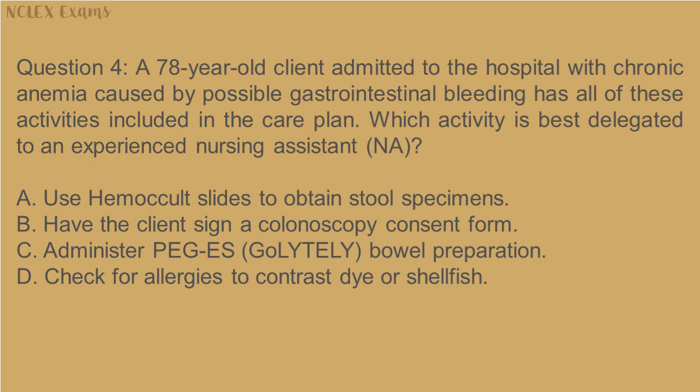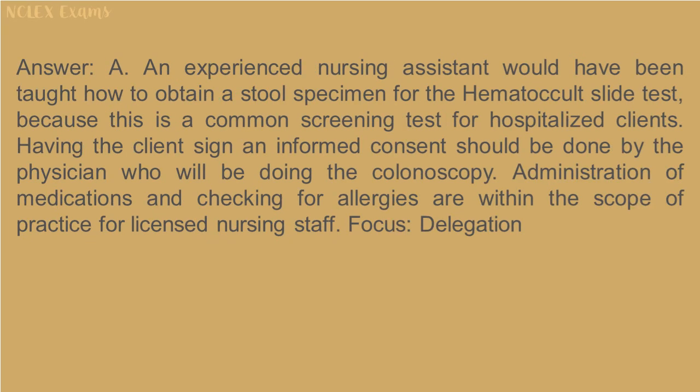Answer: A. An experienced nursing assistant would have been taught how to obtain a stool specimen for the Hemoccult slide test, because this is a common screening test for hospitalized clients. Having the client sign an informed consent should be done by the physician who will be doing the colonoscopy. Administration of medications and checking for allergies are within the scope of practice for licensed nursing staff. Focus: delegation.